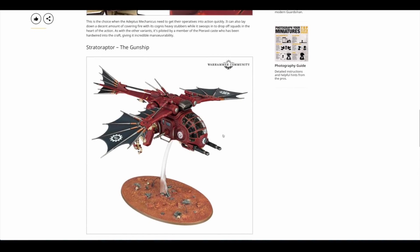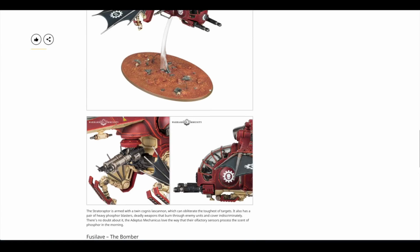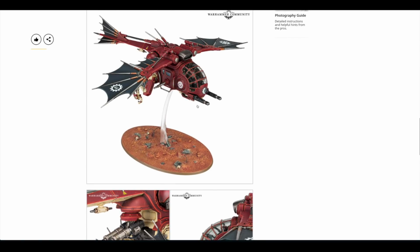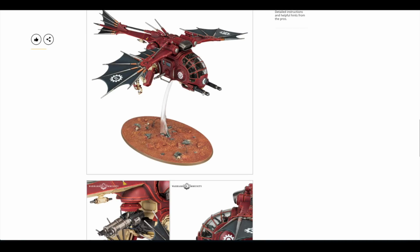So this is the aerial versus aerial option. You've got these front firing heavy phosphor blasters. I don't know if we've seen them before. I would have thought they'd go for las cannons or something like that, but phosphor seems to be, I'm pleased they've gone for something related to Mechanicum in terms of phosphor weapons.